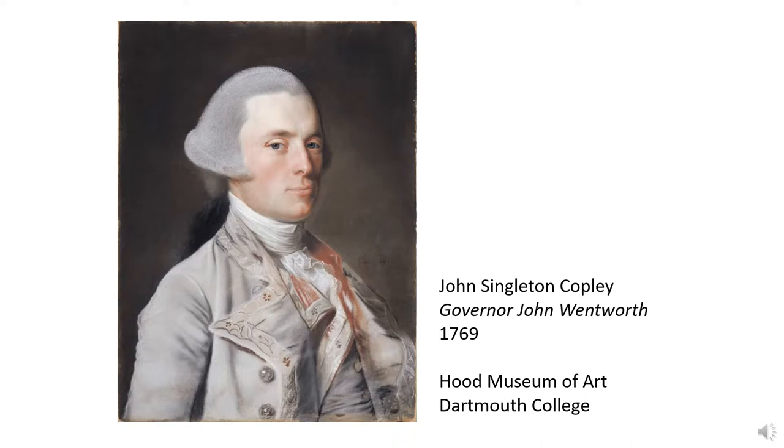The suit Wentworth wears is likely one he had made in London shortly before departing for North America to take up his post as governor of New Hampshire. I'm happy to say I've uncovered what I believe is the original receipt for the suit in the collection of the Massachusetts Historical Society. The receipt shows Wentworth ordered a court suit of gray silk with white silk stockings and embroidered trim from a London tailor in November 1766, just before departing for New Hampshire to take up the position of governor.